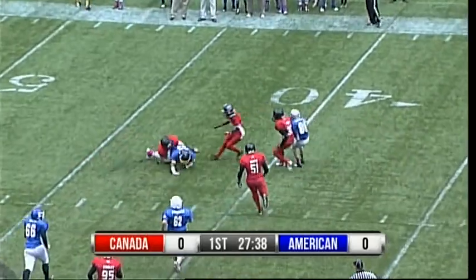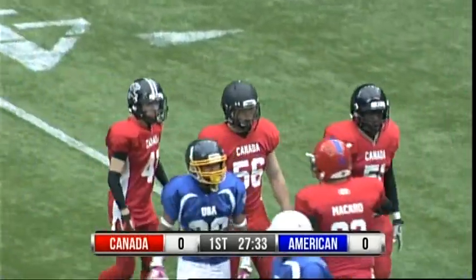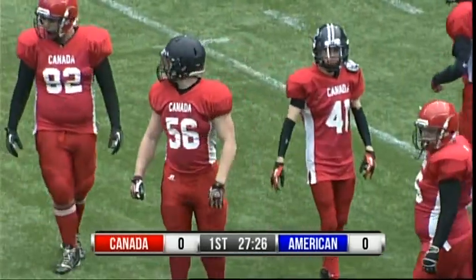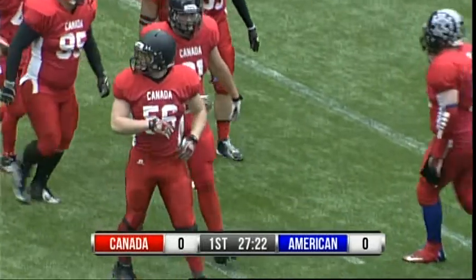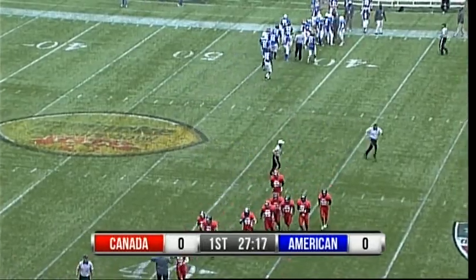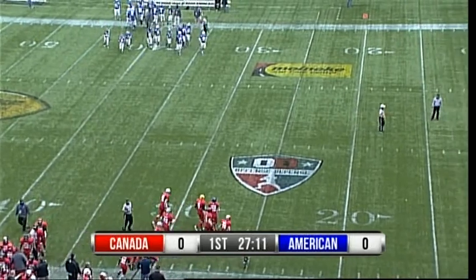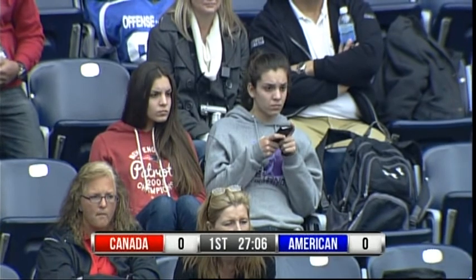Hands it off to Chang Stroman across the left side. Did not work. And Leroy Chang Stroman just could not get to the boundary. Once again, number 56, Connor Warnick, coming up with a huge tackle right there, and the United States going to be forced to punt. Not a bad choice, though. Going to pin Team Canada way, way back. You have to have the benefit of really good field position so far.